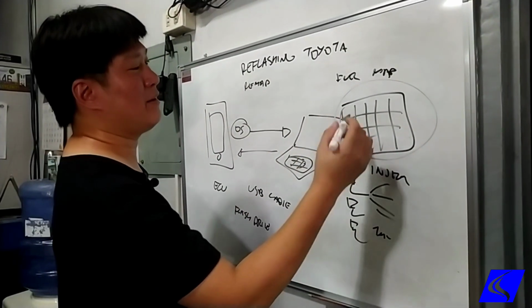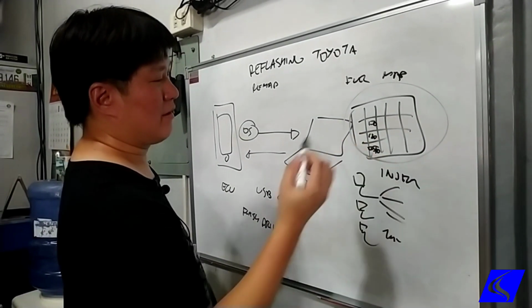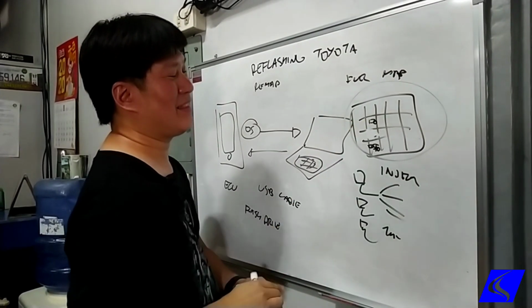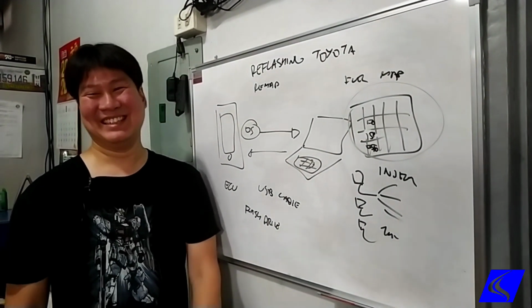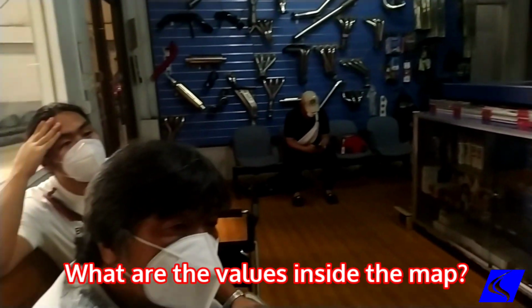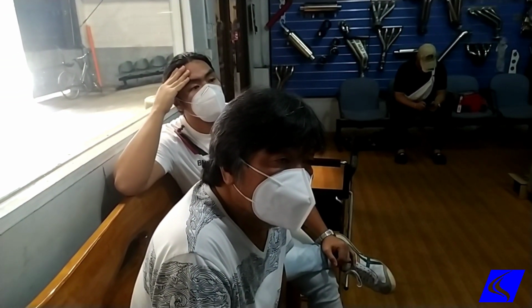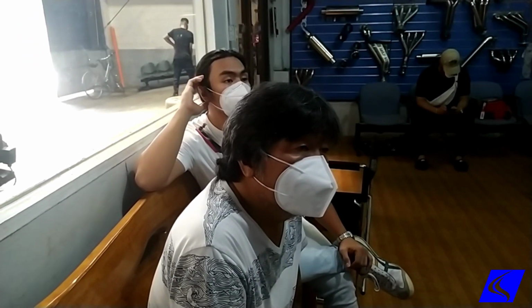Inside the map there are numbers. The actual act of remapping is simply erasing that number and changing it to something higher. That's it. Are the values from 1 to 9? No. The values are different per map, and they're actually just values. They don't really mean much of anything. It's an arbitrary value.